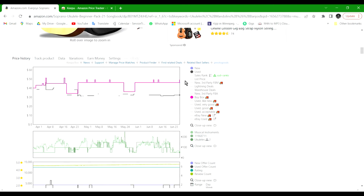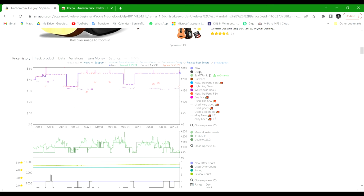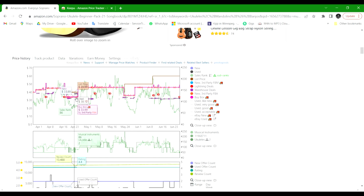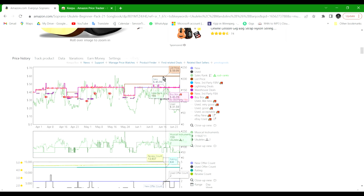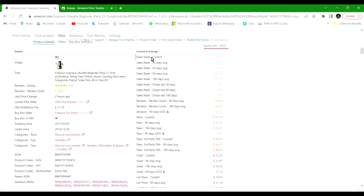So this is where I think it would be really interesting to watch what Keepa has for us. So now, first of all, the price is fluctuating at this point. See that blue? It goes from new at $35.99 or even $33.99, and the highest it's been is $59.99. And let's go to data. Here we can see that sales rank is actually really good. It went from 113 in the last 180 days, and now it's actually becoming really popular.